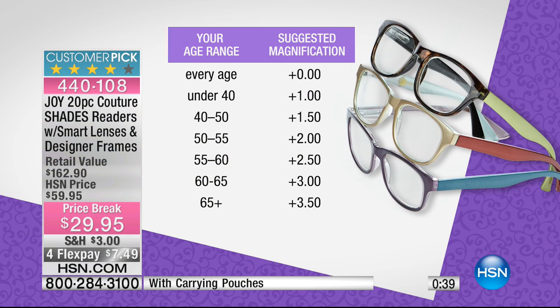So there you go, these are the recommendations. We also have the 0 for every age. So I guess that's what I get to wear. But if you're under 40, they're going to recommend a plus 1. 40 to 50, plus 1.5; 50 to 55, plus 2; 55 to 60, the 2.5; 60 to 65, the 3; and if you're over 65, they recommend a 3.5. This is just a gauge.